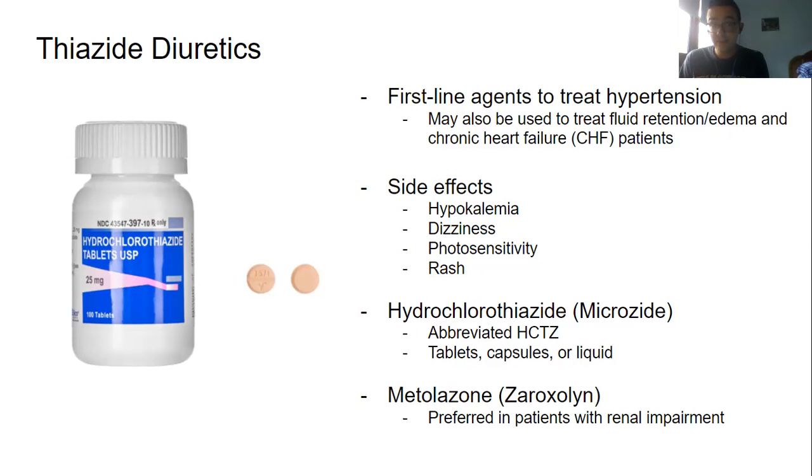So your side effects of thiazide diuretics are what you would expect. Hypokalemia, that's low potassium, dizziness. You might have photosensitivity, so these patients might have to wear sunscreen outside.